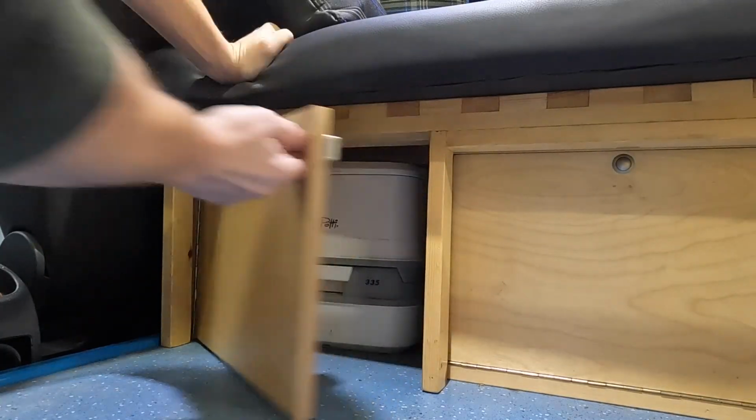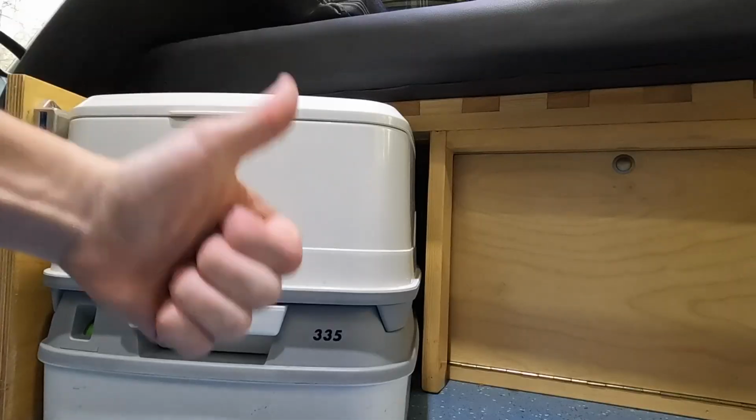Number 2, a lot of people don't seem to do this, and I think it's wild personally. Loads of people I know don't have one of these in their van, and it is some sort of toilet facility, whether that be a proper porcelain toilet if you've got space for one in your van, a little cassette toilet like I've got under my bed, or even a bucket and a bin bag. That's all you need, and some toilet roll.